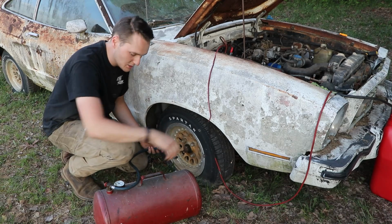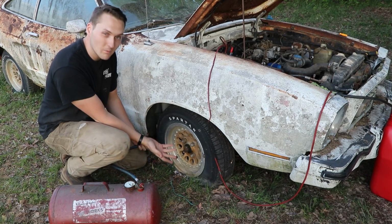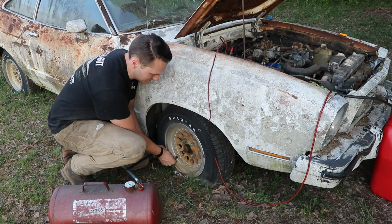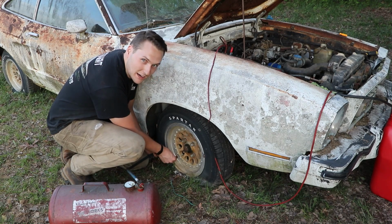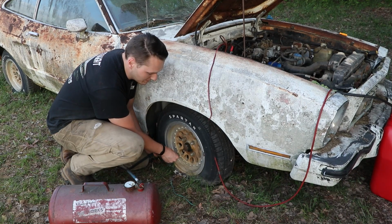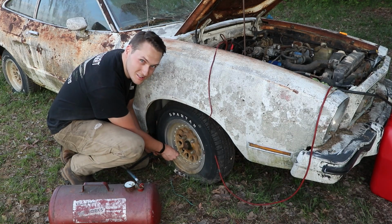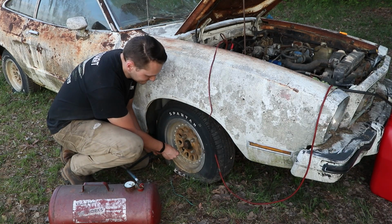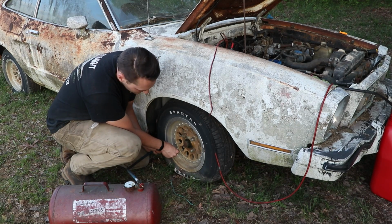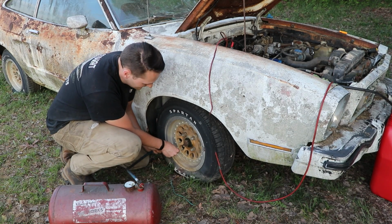Now the good news is I know that these tires will hold air long enough to roll. How long they'll hold air, I don't know. I really do like these wheels. I don't know if they're factory. They don't look like the factory one that's in the back of the car, but kind of nice. The only problem with them is that they're 13s. But the good news is they hold the car up. Ooh, big pop.